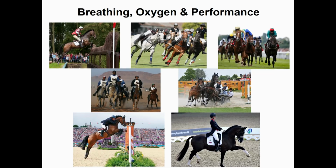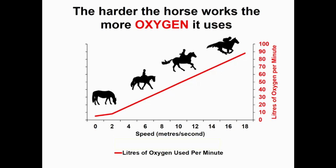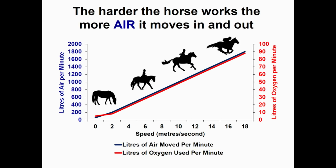So how important is the respiratory system when it comes to performance in horses? Well, it depends. People tend to think that the higher the intensity, the more important breathing oxygen is. And actually, they're right. In very simple terms, the harder the horse works, the more oxygen it needs. And that's pretty much a linear relationship. You work twice as hard, you need to use twice as much oxygen. Where does breathing come in? Well, breathing is very simple because it's almost in direct proportion. So if you need to use twice as much oxygen, you need to move twice as much air.